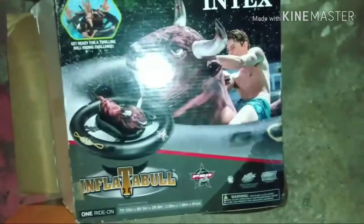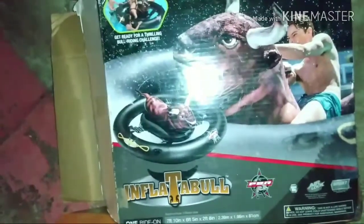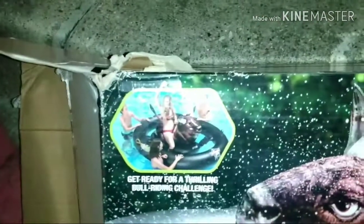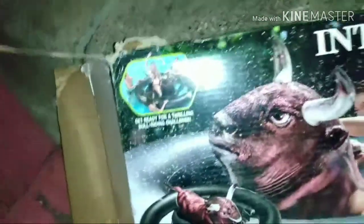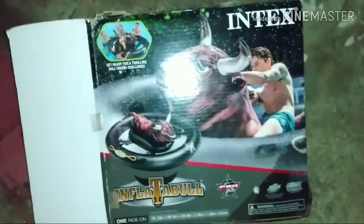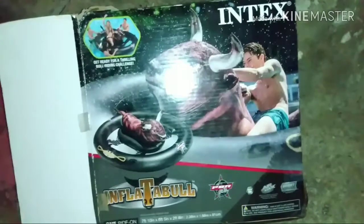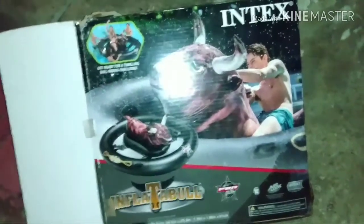All right. So I'll show you guys real quick right here. It's an inflatable. It's a 7 foot by 6 foot by 2 inflatable. Look at that, guys. I guess you can ride it and shake it as it's in the pool. This is awesome. That's an awesome score for tonight. That might be the only thing, but that's awesome. I mean, who doesn't want a riding bull that you can ride in the pool?